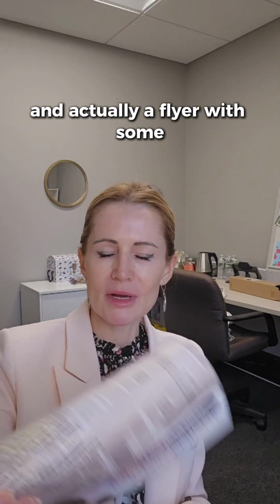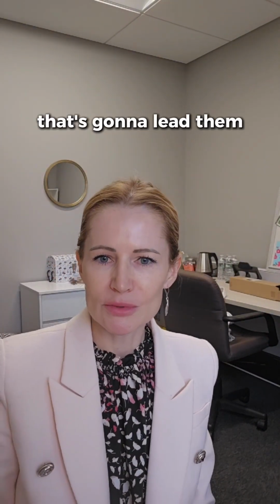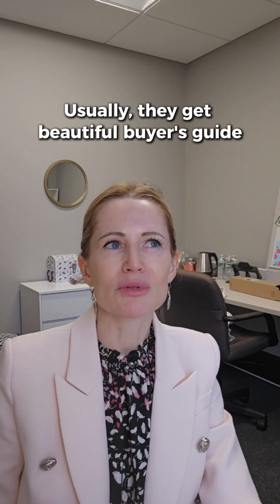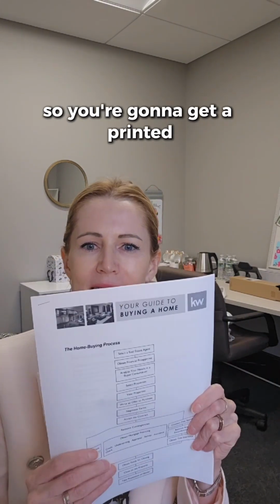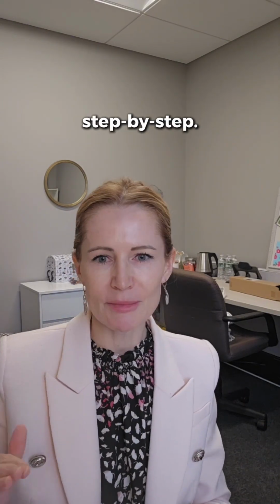and actually a flyer with some QR codes that's going to lead them to our social media pages, but also our website and Zillow reviews and whatnot. Usually they get a beautiful buyer's guide, but I have just run out of them, so they're going to get a printed buyer's guide where I explain the whole process step by step.